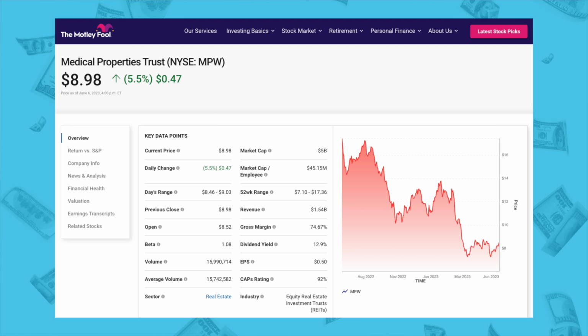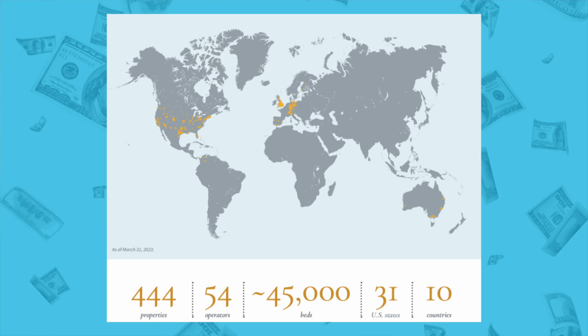But over the past year, shares have been crushed down nearly 50%, and in 2023 alone, shares are down 22%. There have been numerous short reports that have come out for Medical Properties Trust going against the company that revolve around a lack of transparency as well as just a broken business model. And combine all of that together with the fact that 2022 was one of the worst years on record for the hospital sector. Medical Properties Trust has 444 properties leased out to 54 operators within 31 states.